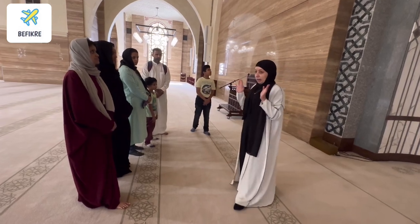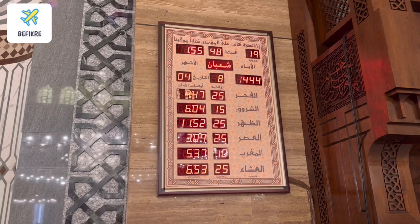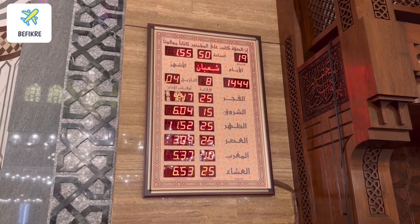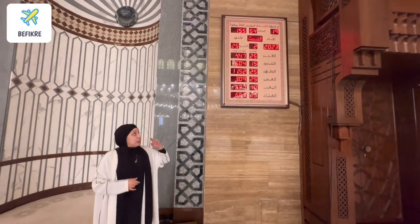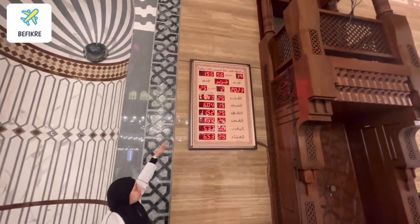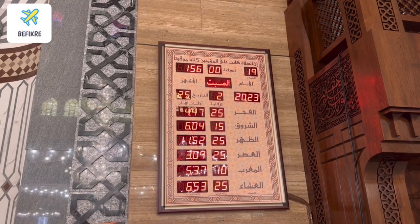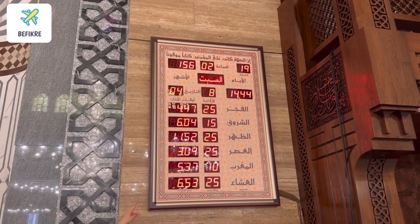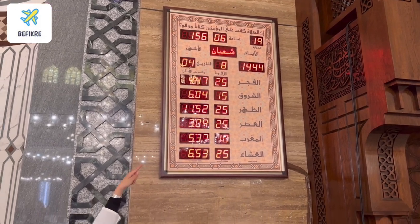Okay, and we pray 5 times a day. You know that we pray 5 times a day. It's according to sunset and sunrise, so we divided the day into 5 times. It starts from 4:47, the dawn time. Second prayer is noon, which starts at 11:52. Between them is the sunrise.